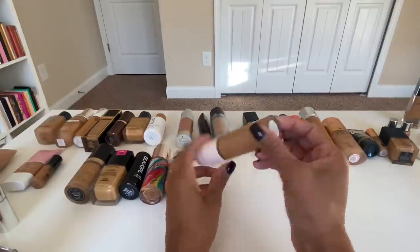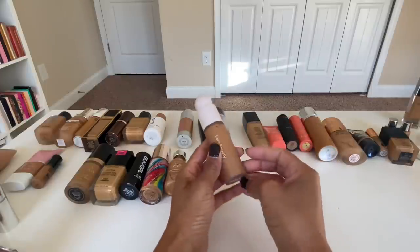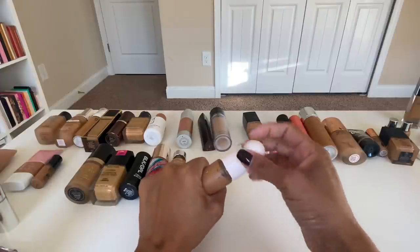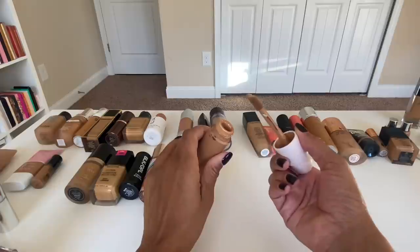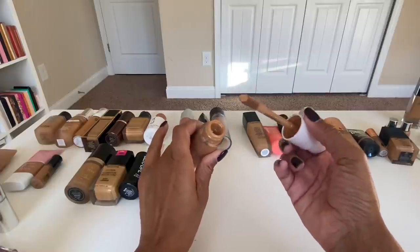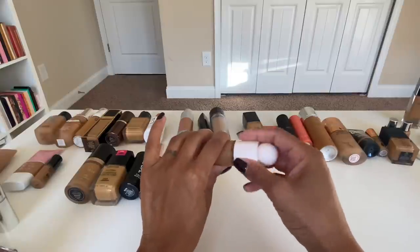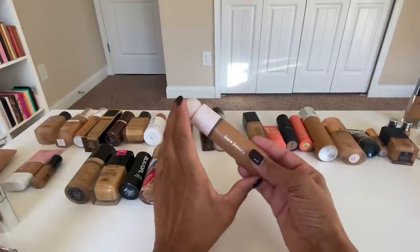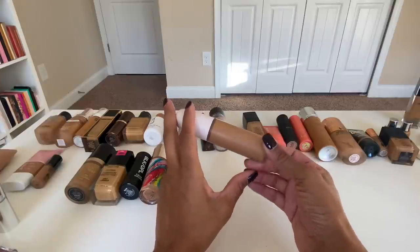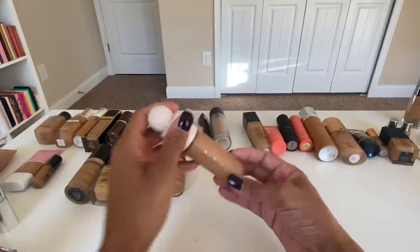Rare Beauty foundation. I have mine in the shade 380W. And this is a nice, pretty, everyday foundation. Has light to medium coverage. I like the doe foot applicator because you can put on a good amount and then spread it across the face. And it really does make the face look really beautiful. The finish, I'm going to say, is a radiant finish. And it's just a nice everyday solid foundation. So I'm going to keep this one.